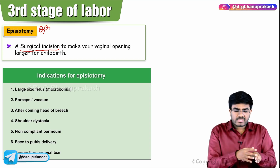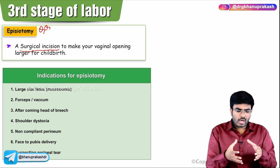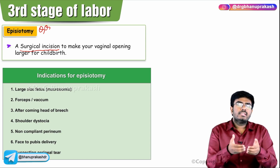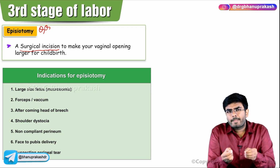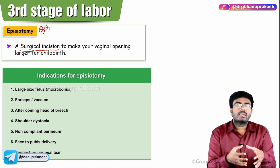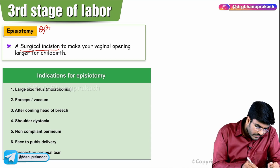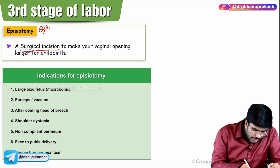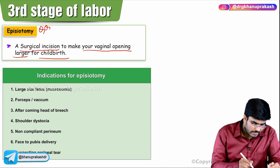It is done in order to facilitate the delivery of the fetal head, when the fetal head is very big or the perineum is non-compliant and about to undergo a tear. You are creating an incision so that the baby's head is easily delivered. So episiotomy is a surgical incision to make your vaginal opening large enough for childbirth.